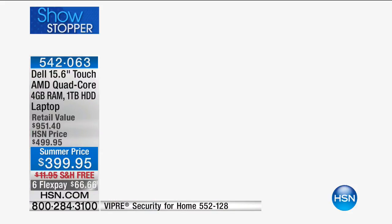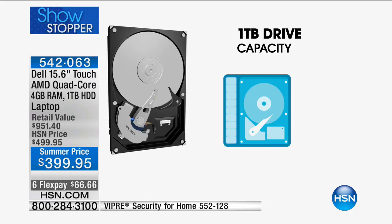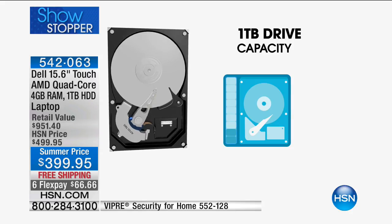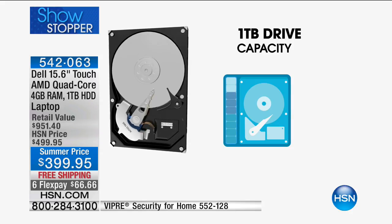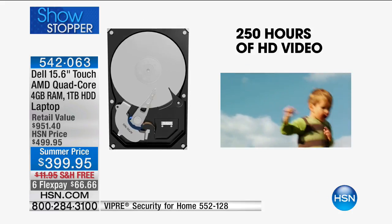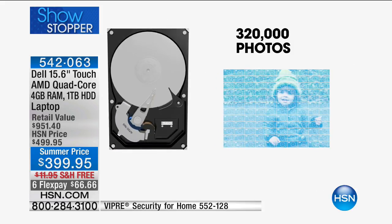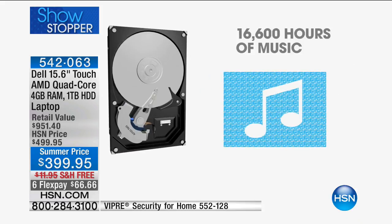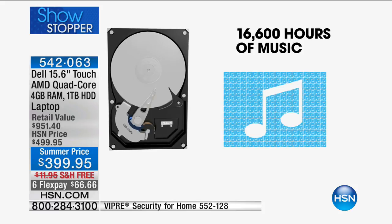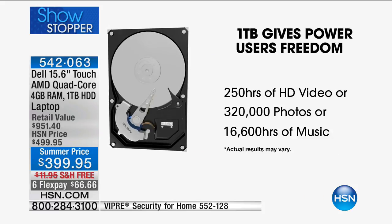life nowadays, it's all digital. Whether you're downloading a movie, downloading a song, uploading photos, it all has to fit somewhere. And this is the largest hard drive we've ever had from Dell. 1,000 gigabytes is your storage. That can store 250 hours of high definition video, up to 300,000 photos, and up to 16,000 hours worth of music.